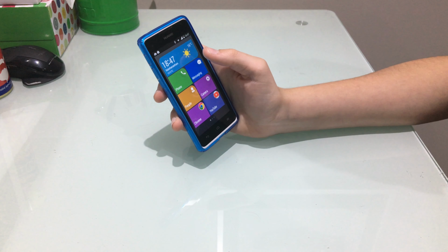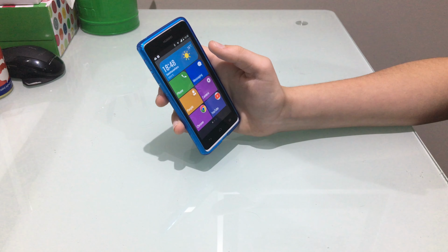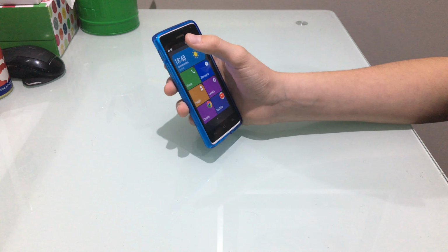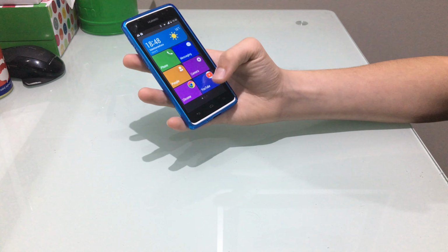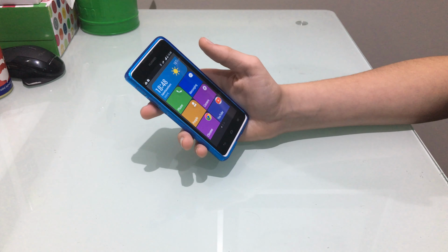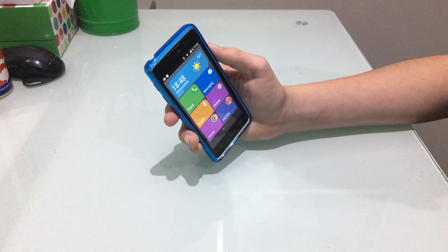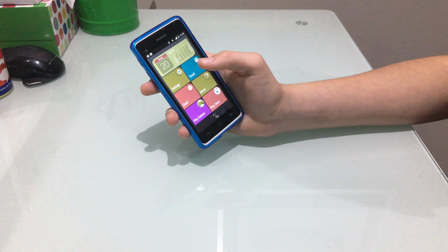And it does have Bluetooth 4.0, and it does run on 4G Wi-Fi, and it has a front-facing speaker for calls, and it does have loudspeakers for when you want it on big speakerphone while you're on a call. And the storage is 4GB, micro SD, but you can upgrade that to 32GB, and it's very light, weighing 135 grams, which is a very light phone.